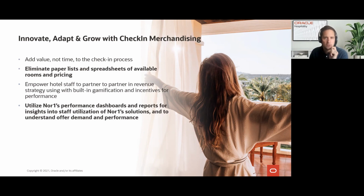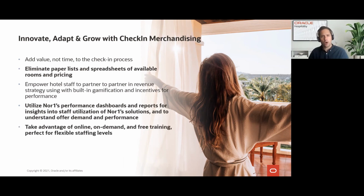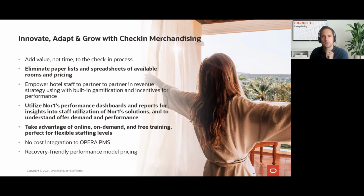Insights, what we just looked at. Use the dashboards that helps you as a management team and your team understand what your performance today looks like and where improvement is needed. Take advantage of all the training options and facilities that we have, right? That might be a training directly and personally on site, that might be a training remotely and live, that might be the different online training services that are available, right? Again, the no-cost integration to Opera PMS, and as well here, recovery-friendly performance model pricing.